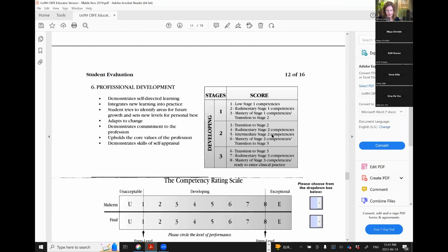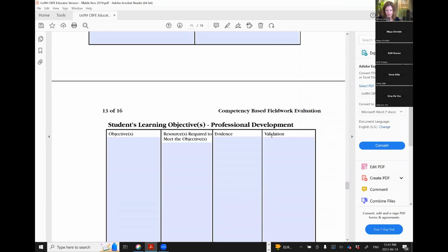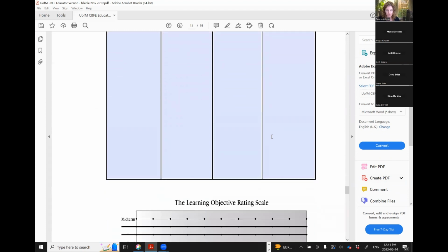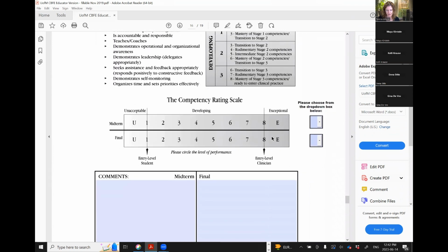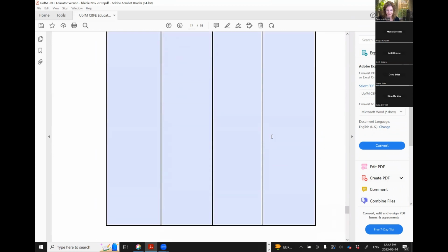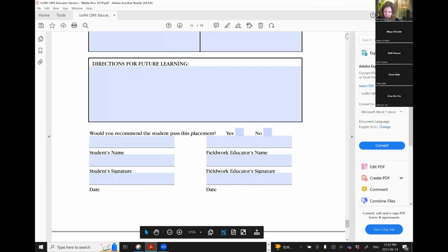And that will bring us all the way. So we've gone through the 7 competencies, a page for the competency rating scale, a page for the learning objectives. And then we get to the final item, which is item number 8, which is the overall rating of your students' performance. And again, this here is meant to be more, not so much an average, but your overall synthesis of where you feel they're at in terms of their development.